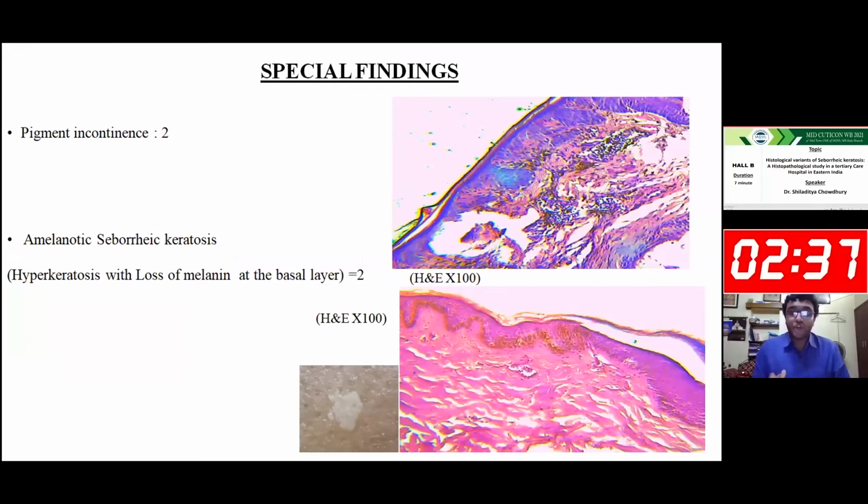2 of the slides showed pigment incontinence, wherein there was pigment in the dermis. In 2 of the slides, one of which is shown below, there was loss of melanin at the basal layer, which is normally seen in some of the specimens. Here, there is clear-cut loss of the melanin deposition in the basal layer. Next slide, please.